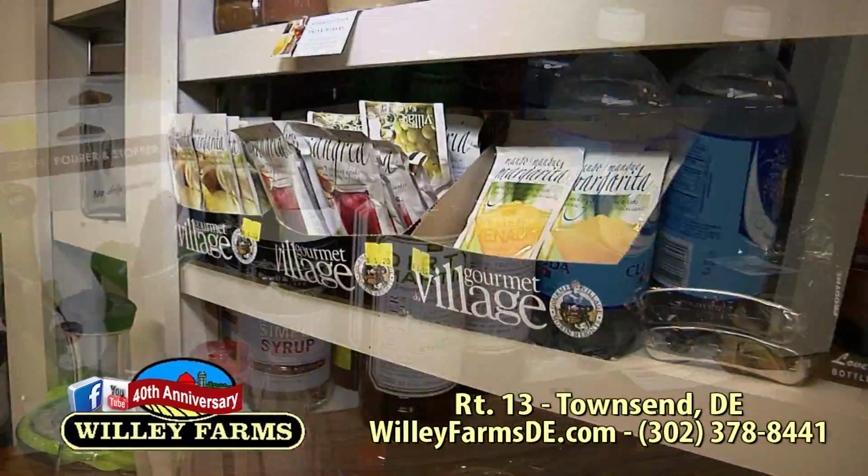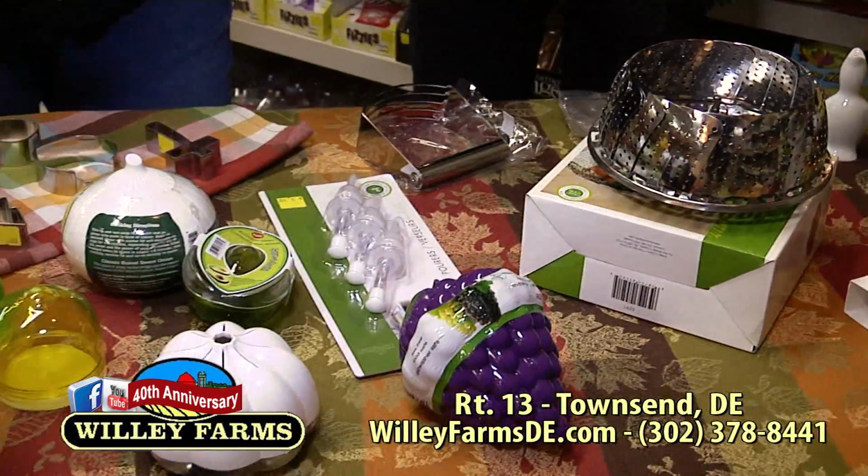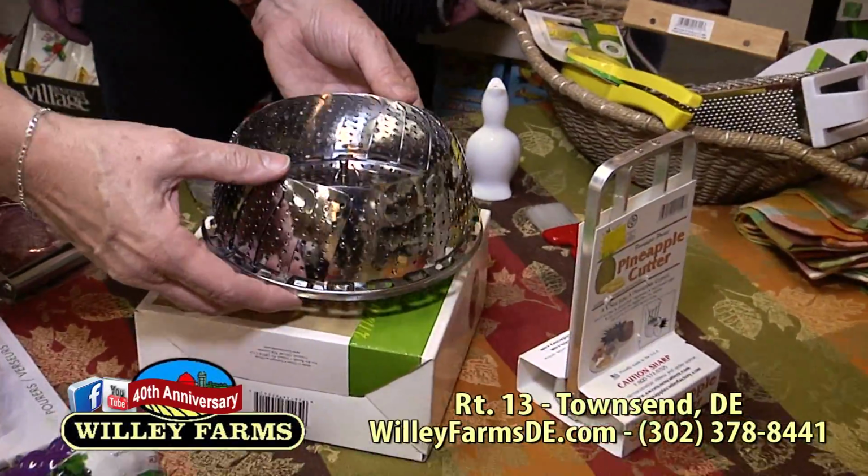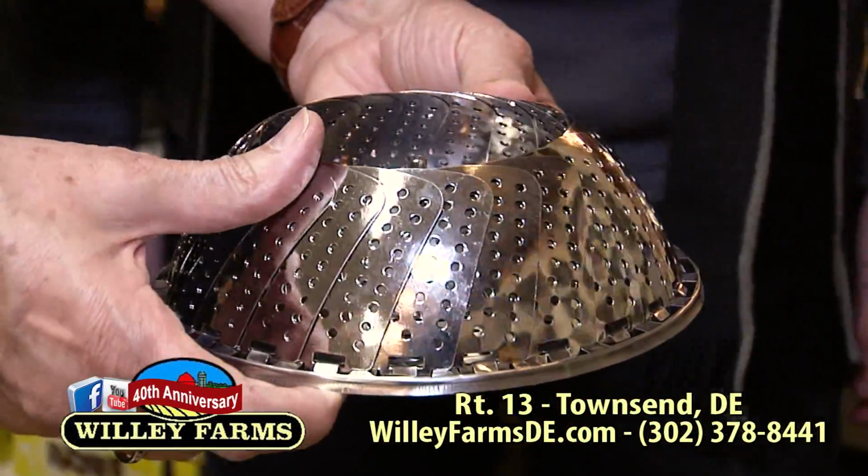Of course, those aren't the gadgets, but we do have this one right here. It's not really a gadget, but it is a good thing to have in your kitchen. Have you ever used one of these? I haven't. Do you know what it is?